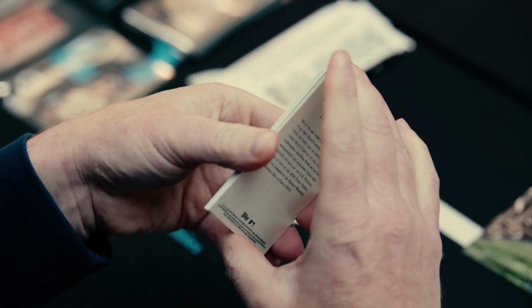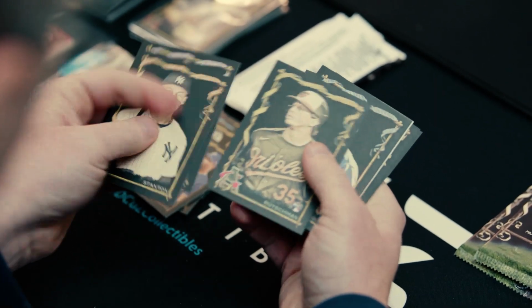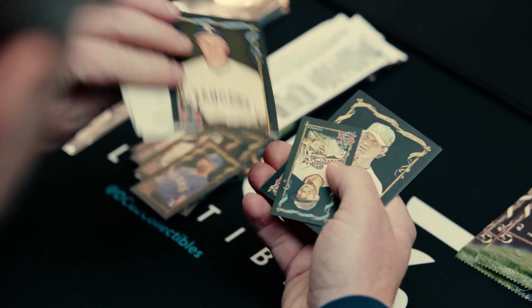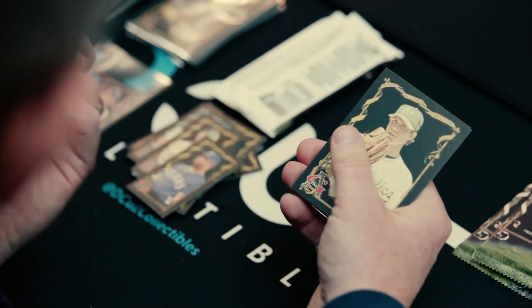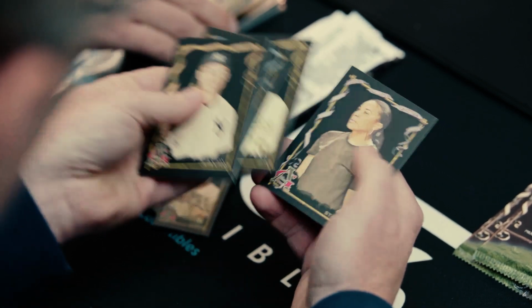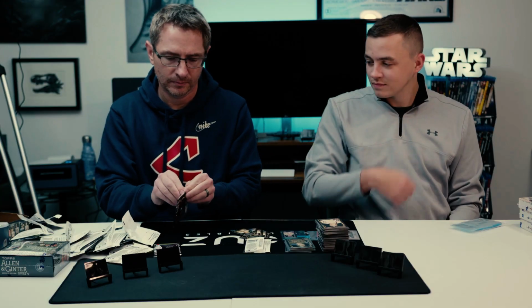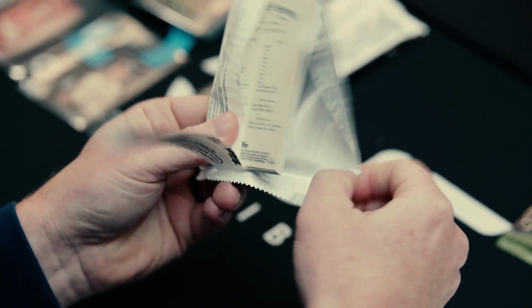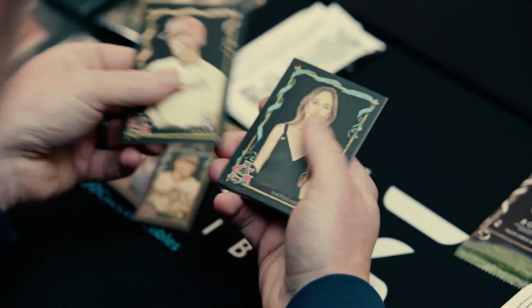This pack felt thicker, I don't know why. Stanton, McCarthy, Adley rookie, A-Rod, Teixeira. Correa, Zito, Staley. One more short print. Come on. We've got to check the back too of the short cards.